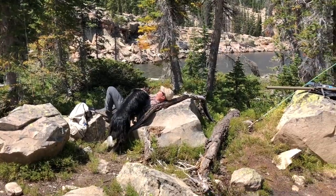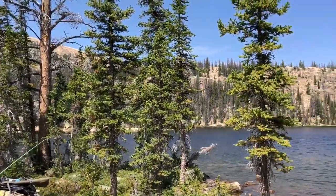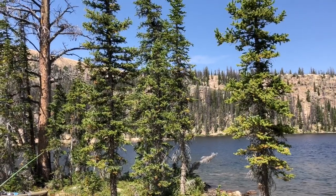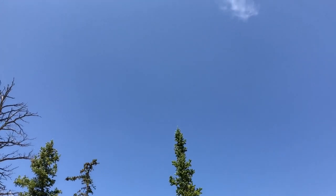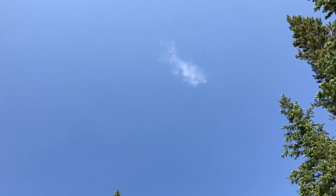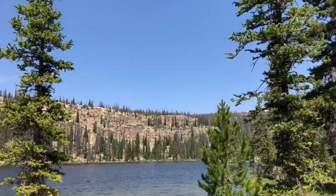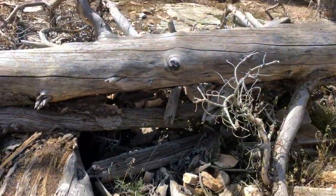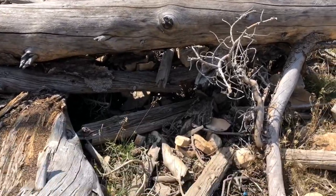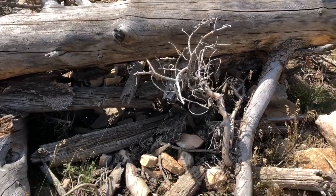Okay, quick lunch and a quick nap on the rock. It was super smoky this morning, and man, the wind's blown a little bit, and look at nothing but blue sky and one little puffy cloud. Looks like somebody's come up here and built a little makeshift shelter under these fallen trees, but it's been years ago.